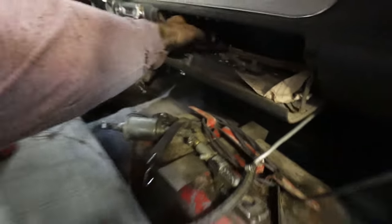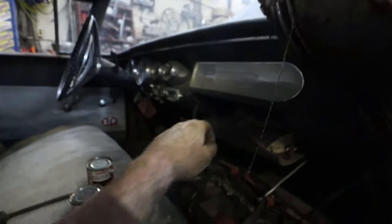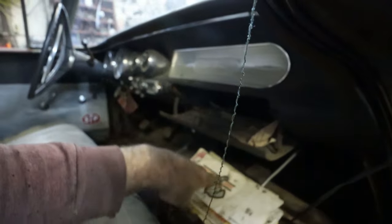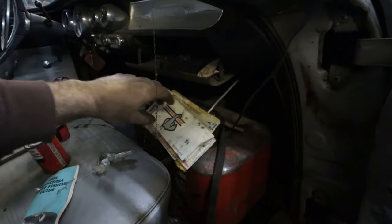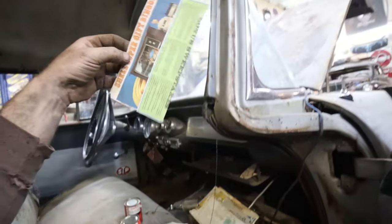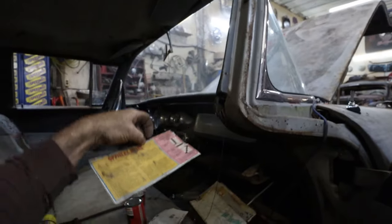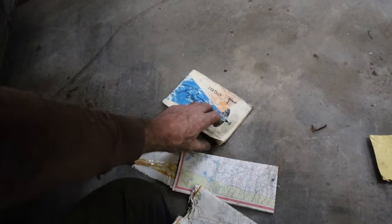What else? We got some more de-icer. No idea. Some stuff, electrical tape, 72 Manitoba fishing guide, cool, fertilizer, maybe they left it in here and that's why there was no floor. I don't know what that is, a couple road maps. Ooh, well, yeah, let's not get into that, that's probably... Oop, I just got into that one. Probably be able to find the original owner though.